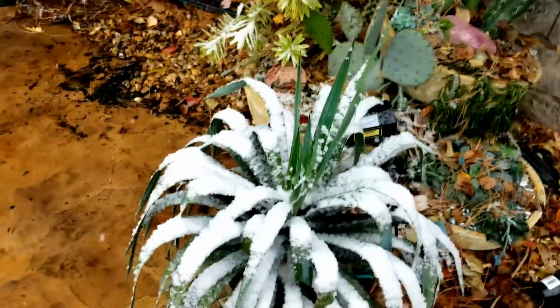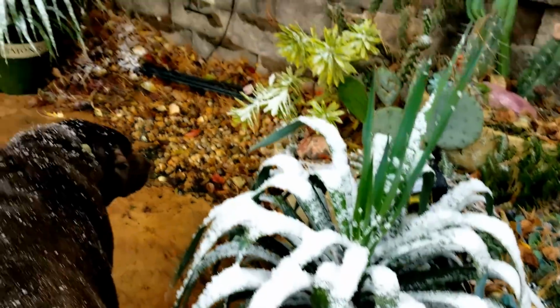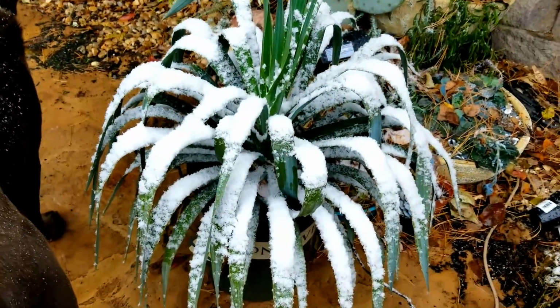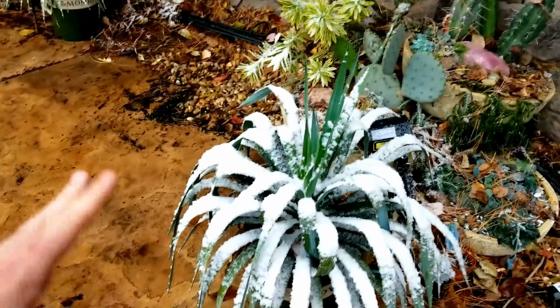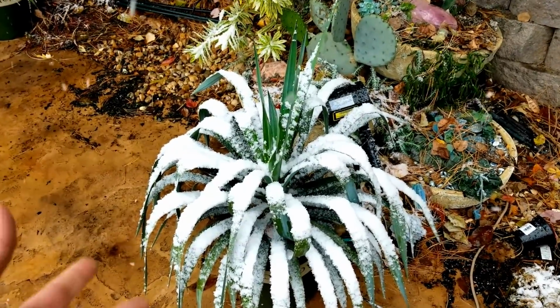Right here, these don't need to come in yet. They can take some cold. This is the Yucca recurvifolia. There's another one over there. They are going to spend their first winters in the garage, in the grow room, just because they're not actually acclimated to cold weather yet. So they haven't really seen winter yet. But next year I'll be putting them in the ground and doing something pretty cool with them. But for this year, nah, they're in pots.